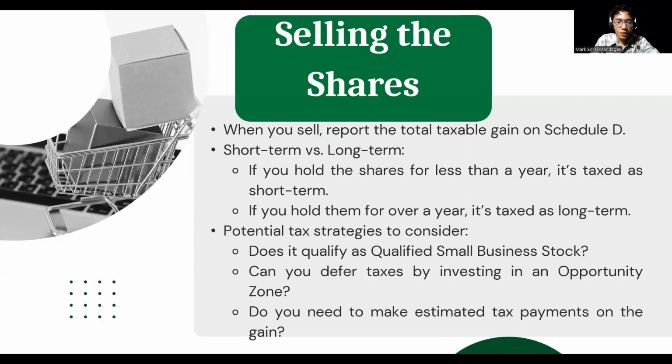When you eventually sell the shares, the gain or loss will need to be reported on Schedule D of your tax return. Whether it's considered short-term or long-term depends on how long you hold the shares. So if you sell the shares within a year, it will be taxed as short-term capital gains, which is generally taxed at higher ordinary income rates. If you hold them for over a year, it will be taxed as long-term capital gains, which typically have lower rates.